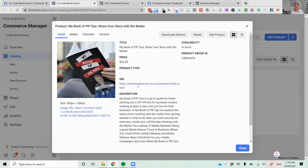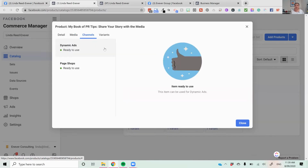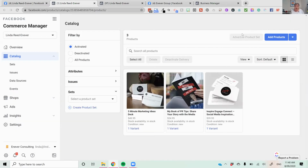It has the description, what the price is, the URL for where people can check it out, and any media that's going in there. So if we've got any images or videos, any channels that we would like it to use, so it can go to dynamic ads and it goes to page shops, which is what we've got set, and any variants that we might have. So if it happened to have 100 different cover styles, we might pop that within there. You can then start to make a product set as you get more products, and that seems to need about 6 products to be able to get to that stage.